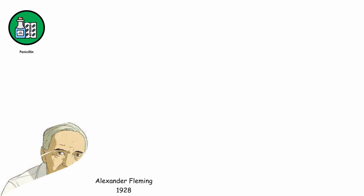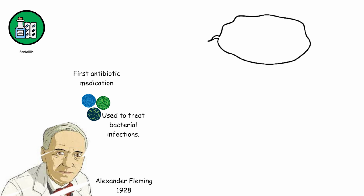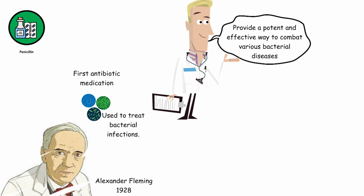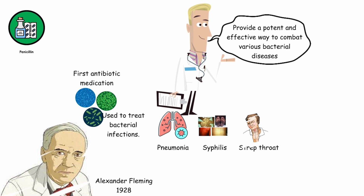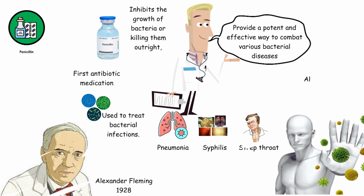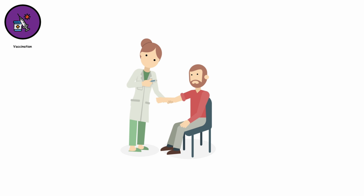Penicillin. Discovered by Alexander Fleming in 1928, penicillin was the first antibiotic medication used to treat bacterial infections. It revolutionized medicine by providing a potent and effective way to combat various bacterial diseases, including pneumonia, syphilis, and strep throat. Penicillin works by inhibiting the growth of bacteria, or killing them outright, thus allowing the body's immune system to effectively clear the infection.